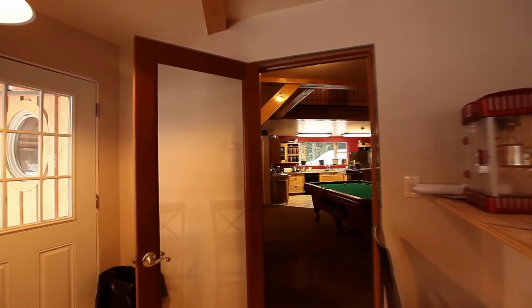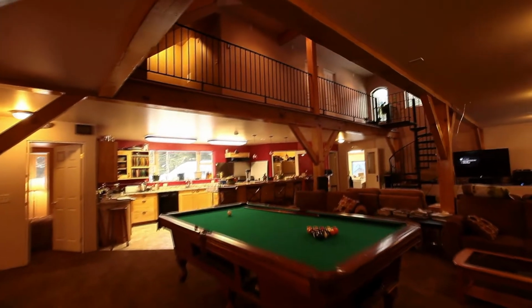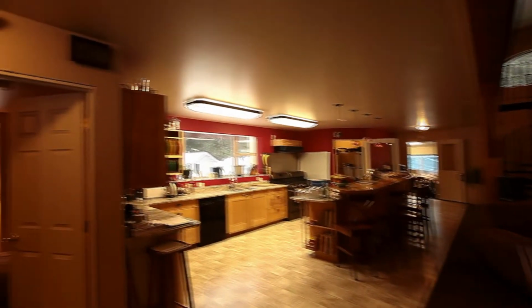Little popcorn. Popcorn machine's there anytime you need it. Just make it yourself. Quick game of pool before dinner. Cooks in the kitchen getting it ready. Our kitchen's fully stocked, fully ready for your every need.